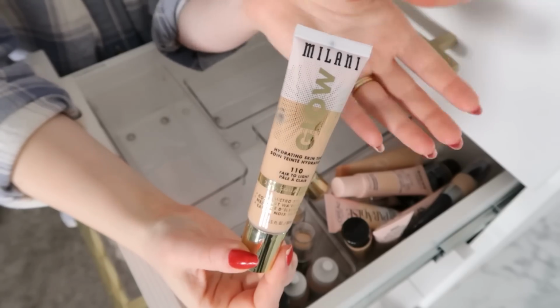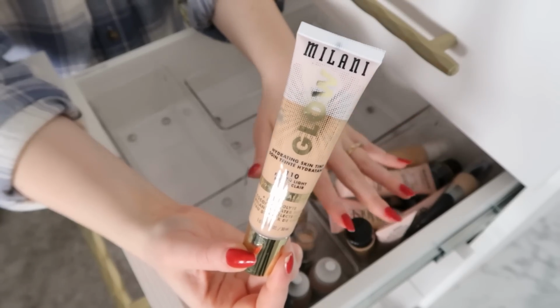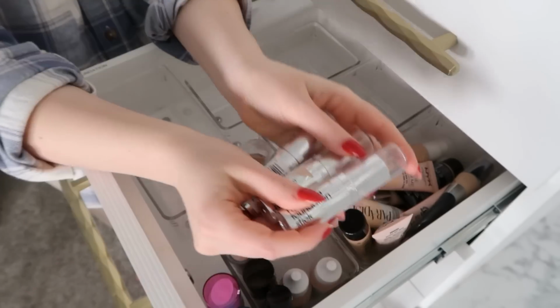This is another product that I just don't remember if I've tried. Have I? I don't know, but it's newer to me, I know that, so I'm gonna keep it and hopefully try it soon. It'll be nice to have some things decluttered out of here so that I can actually see what I have and actually get use out of them, but I'm gonna keep this.